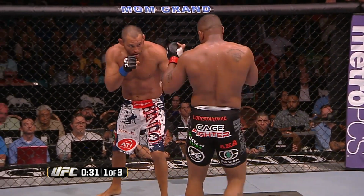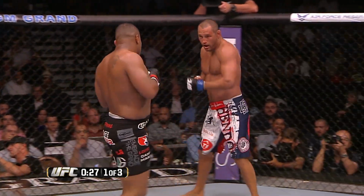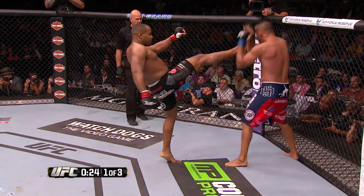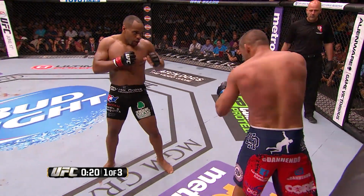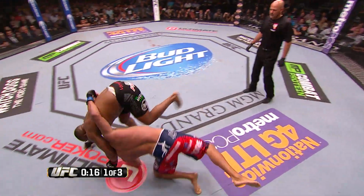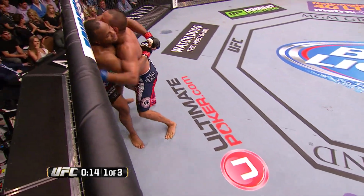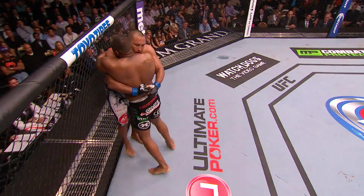When you see Daniel Cormier stand up tall, well, there's a big right hand over the top. Look for those kicks to start coming. There it is. And with Henderson, look for the low inside kick from the left with the right hand follow. That's his trademark move. Look at it. Henderson trying to take Cormier down, and Cormier is able to stuff it. 10 seconds on the clock.